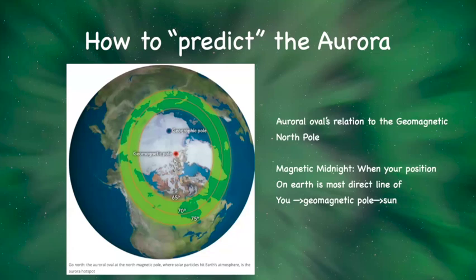So this is a picture of the auroral oval. There's a geographic North Pole, which is how the Earth spins on its axis, but then there's the geomagnetic North Pole, which is what the aurora cares about. This is the focal point of our magnetic field, and that's what disperses the sun's activity around it in a concentric circle. It's almost directly south a bit from the geographic North Pole, with relation to Lake Superior, kind of a straight line.